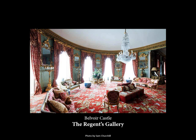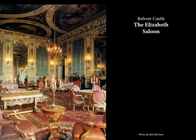His father, of course, George III, was insane. And he was given a regency to act for him, which is why when he visited frequently, it was called the Regent's Gallery. The most famous room is the Elizabeth Saloon, which you see in this next shot, which I think is just way too French for my taste, way too gildy, very unusual for its time period, so over the top French. This is even before what we saw at Lancaster House.